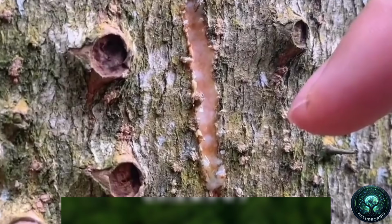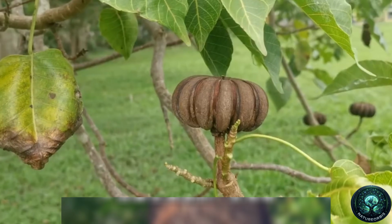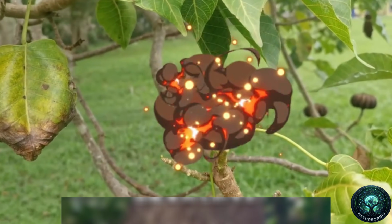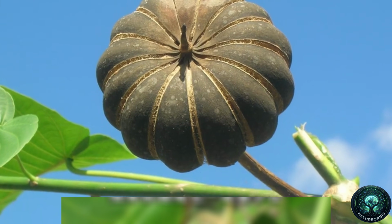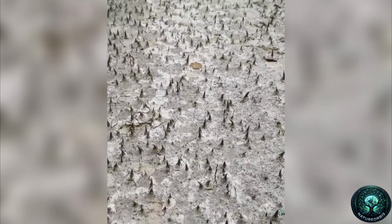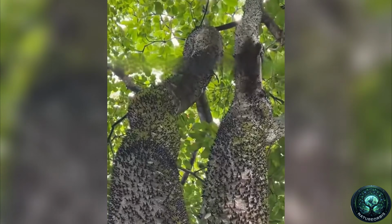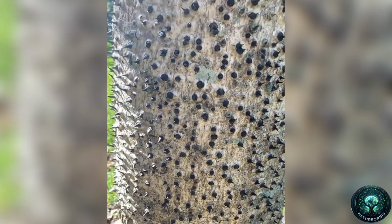But its true defense system lies in the fruits at the top. When dry, they explode with immense force, propelling seeds far and wide at incredible speeds, like a projectile. Even the white sap inside the trunk contains dangerous toxins. Every detail of this tree seems to have been created for a single purpose: self-preservation.